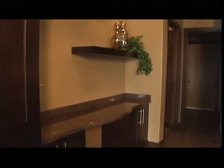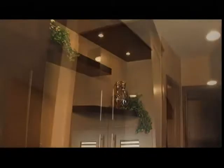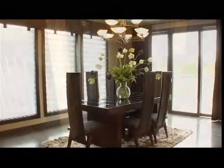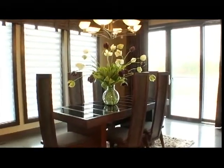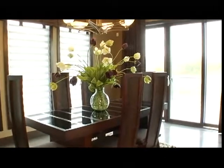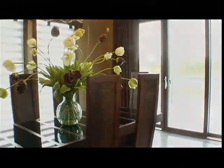The space behind the island is also put to good use. This area is beautifully enhanced with floating shelves and, at the end of the unit, a built-in china cabinet. The dinette area is 18 feet long, so it can be used more formally when desired. The windows take full advantage of the creek view at the rear of the home, as do the sliding wood doors leading to the patio.